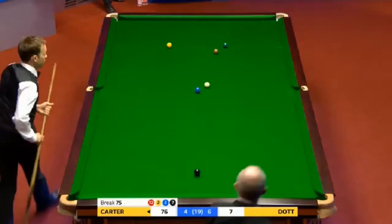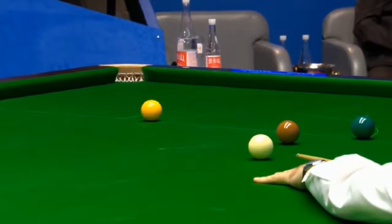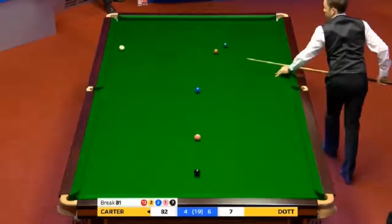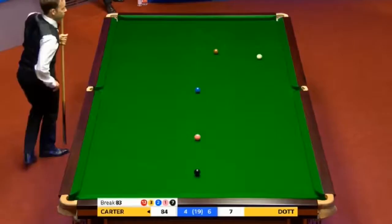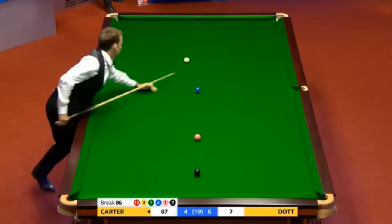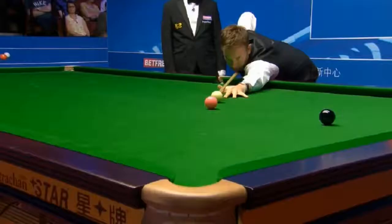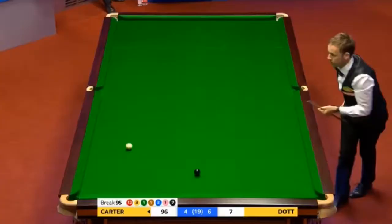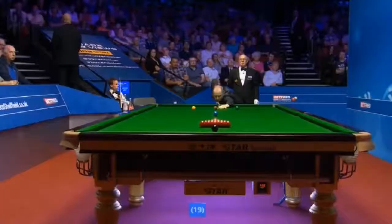75. Day two in the Betfred World Championship. 83. Yeah, top class snooker from Ali Carter. From 6-3. 95. Century number 10. That's the two pair from 101.